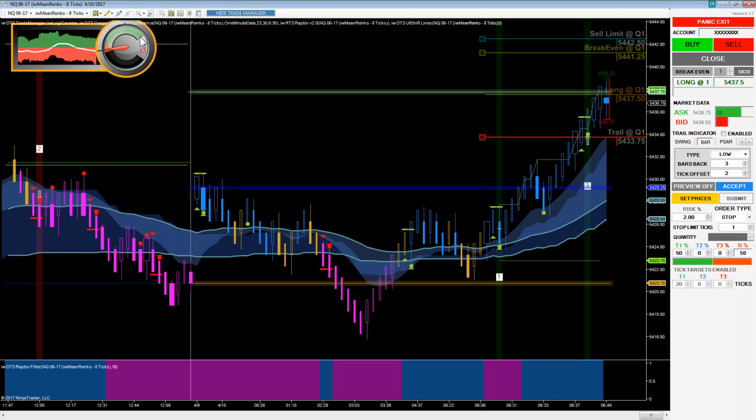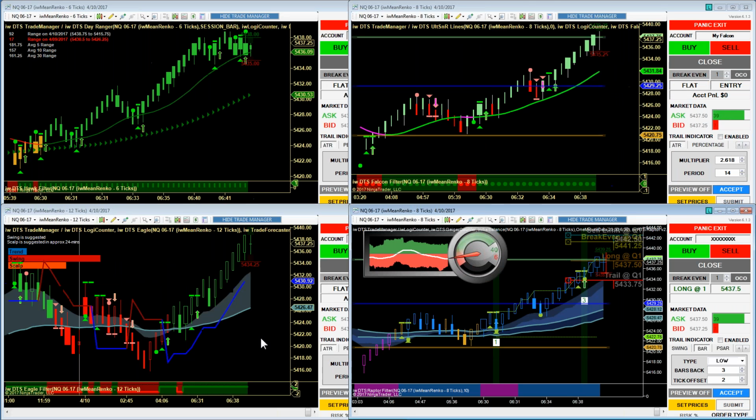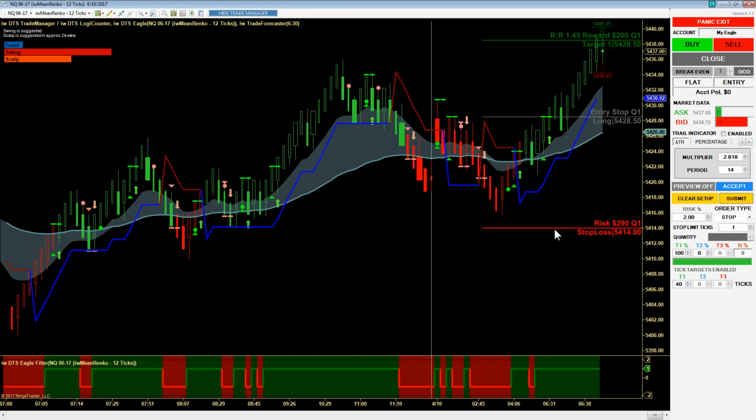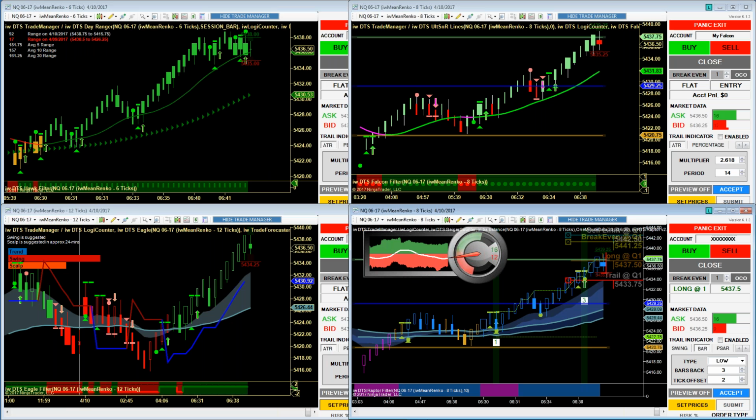We got some serious buying going on. Geiger counter pulling hard over to the buy side. Looks like our Eagle signal out of the gate found its profit target. Yes, it did. We just got a real struggle going on here.